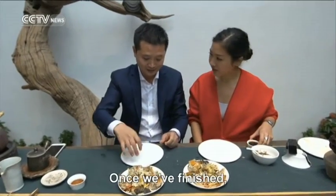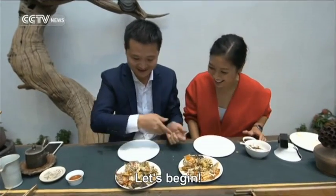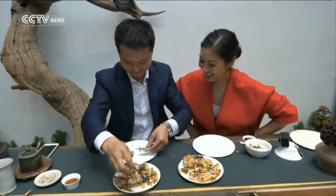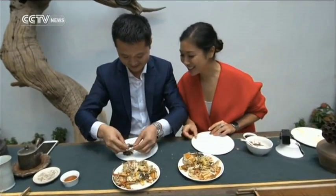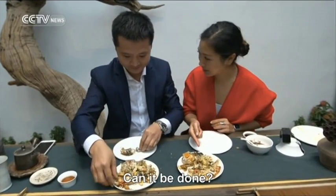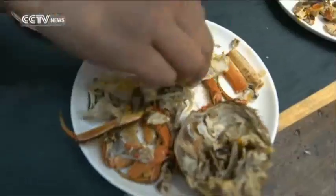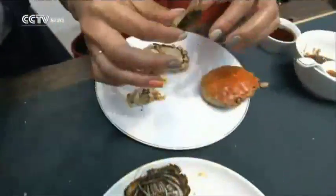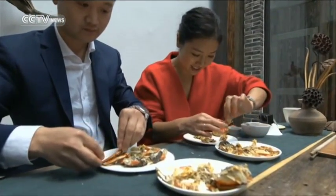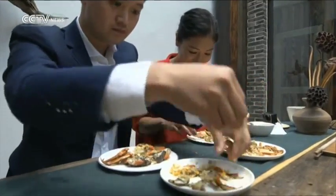啊，现在我们蟹吃完了，把蟹组装起来，看看谁摆的好一点。好吧，行，开始。You should have told me this beforehand. It's like a puzzle. 我真的可以吗？可以，可以。Okay, okay. Is it a race? It's a race. This is so much harder than I expected. Okay, so I found the pincers. Oh my gosh.